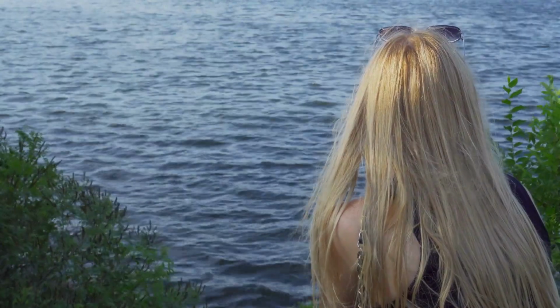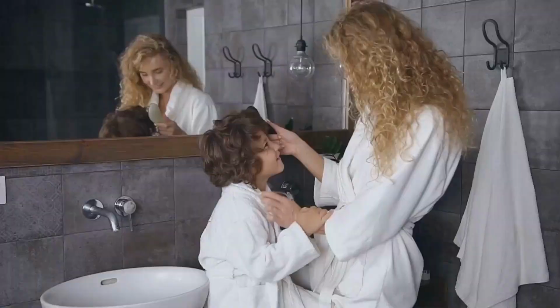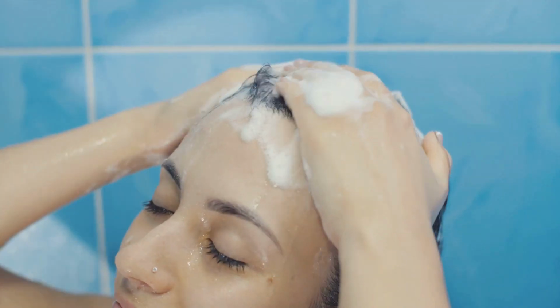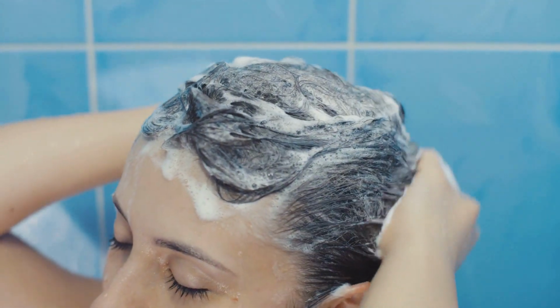Now, before we dive into the specifics of these alternative methods for hair cleansing, let's take a brief pause. This is a great moment to reflect on why you might be looking for these alternatives. Are you trying to cut back on harsh chemicals? Are you looking to save water? Or perhaps you're on the hunt for a quick and easy solution for those busy mornings or camping trips.